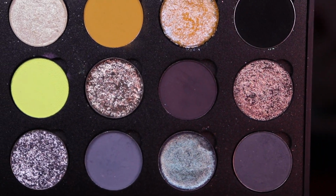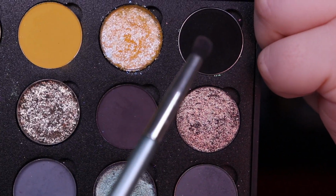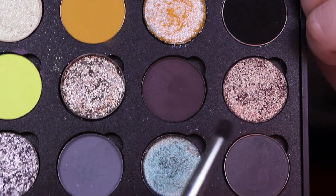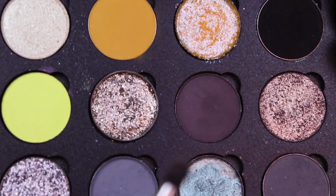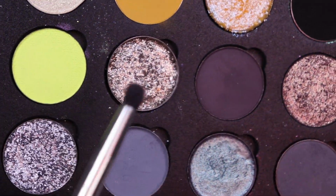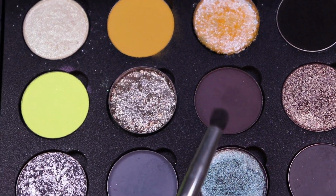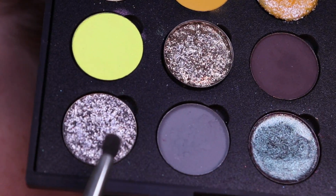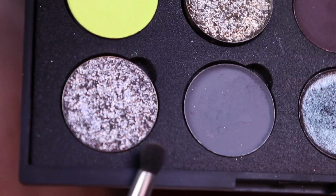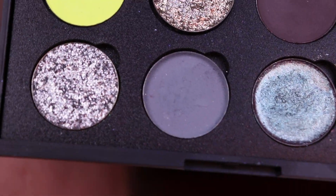For this second look, I'm going for something a little bit more classic, and I'm just going to start with the black in the crease. I'm probably just going to do a variation of the grays, and then I really want to do this one for the inner corner. I think I'll just use a mix of these on the lids, like this one on the outer edge, maybe combined with this, and then the more actual silvery one in combination with the more cool toned grays.